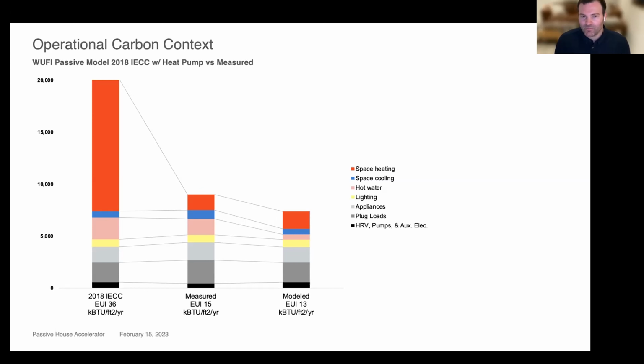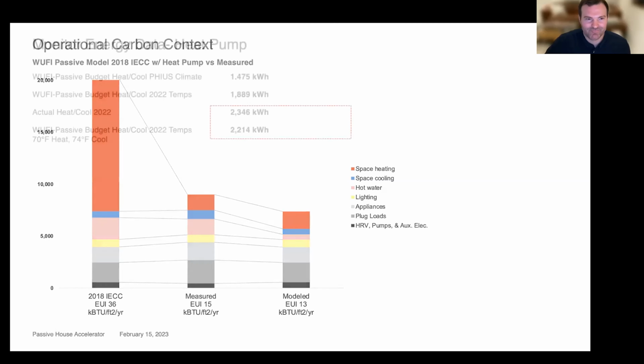And so when we're looking at how we impact the energy use of the building, it's really less so about appliances and lighting. There's incremental gains we can make there, but it really comes down to the thermal enclosure. And I think that's oftentimes missed.